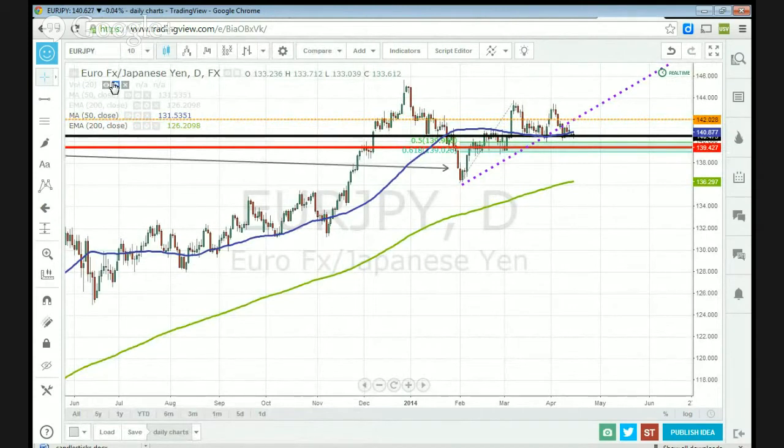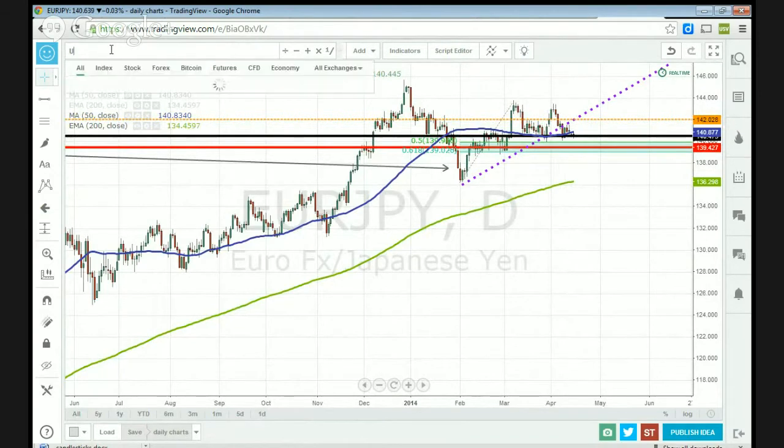So here's euro yen. I'm long at this black line, so basically I'm very slightly in the money. But we see this line is being shown as support. We're at the 50 simple moving average. Had a pullback here. My stop is at this red line. If we close above this orange line, I will move to break even. That's euro yen.